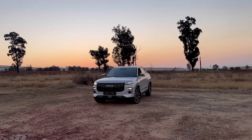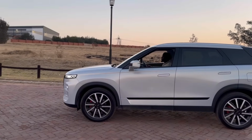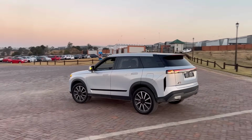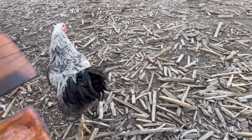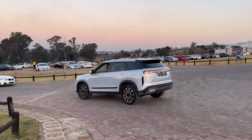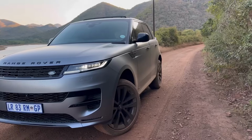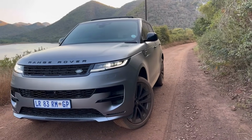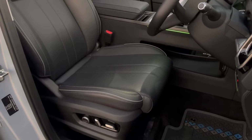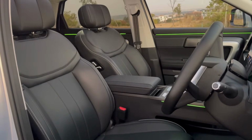Straight to the point, the Jaecoo J7 is a looker. The one we have here is the top spec Inferno model. It comes with all-wheel drive. I recently drove it with PA to the farmer's market and people there were asking, "Bruh, what are you driving? This car looks beautiful." And I would proudly tell them, I'm driving a Jaecoo. Not to be confused with a Range Rover. They do have similar seats though. That's the Range Rover and this is the Jaecoo. Both are heated and ventilated, so it's close enough.